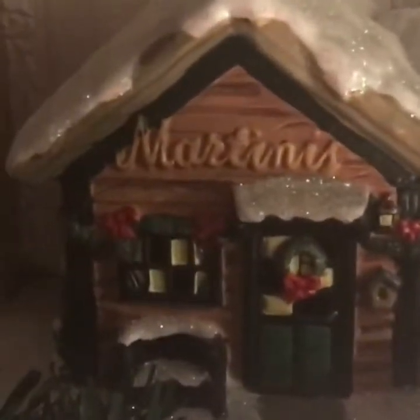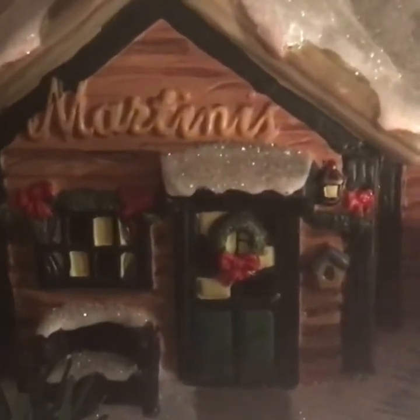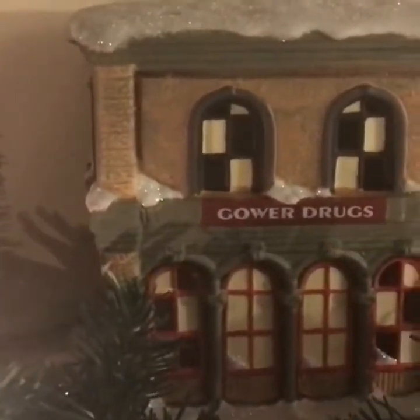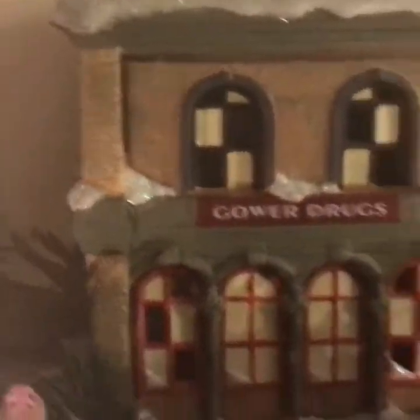You guys can see Martini's. You guys remember Martini's is the bar where George Bailey and Clarence, the angel, go to have a drink. Here's Gower Drugs. That's where George Bailey worked when he was a young boy, when he was growing up.